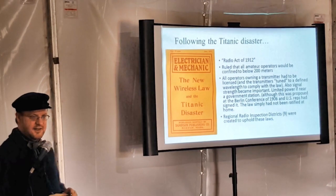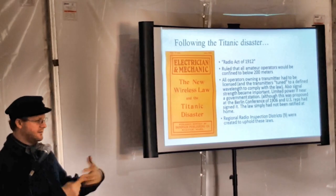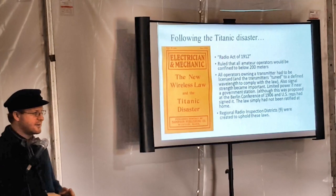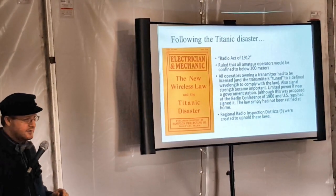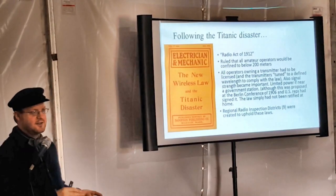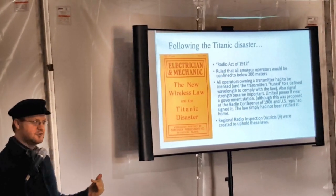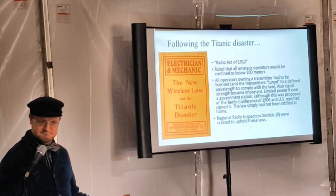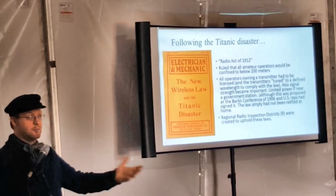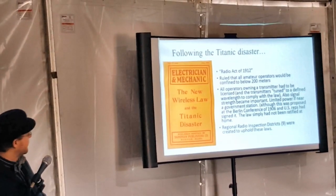So following the Titanic disaster, besides all that interference I talked about, all these hams using their broadband spark transmitters, Congress finally stepped in and passed the Radio Act of 1912, which ruled that all ham operators would have to have a tuned transmitter and would be relegated to only 200 meters and below, which, as we all know, is probably one of the best things that happened to ham radio. It increased later research into what would today be considered shortwave frequencies. So it opened up the world of ham radio we know today.